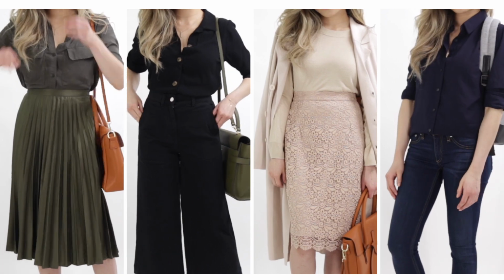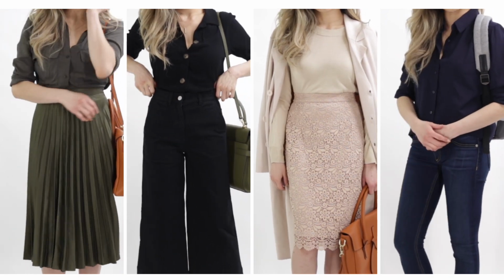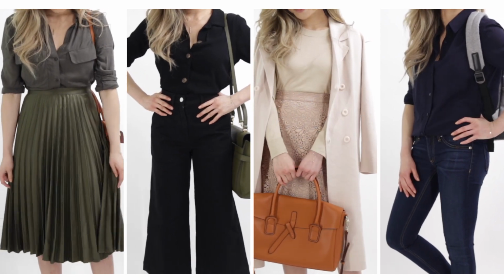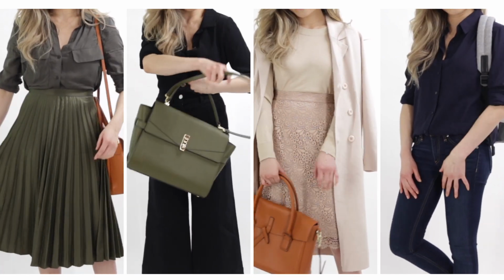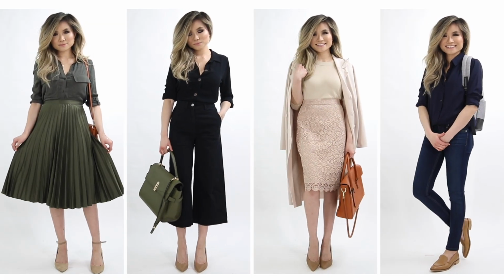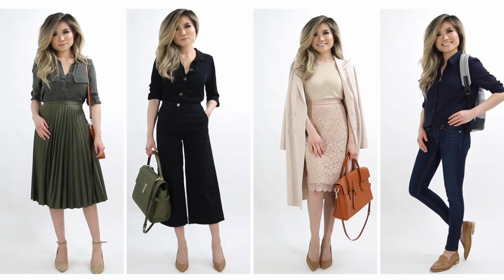And then another great thing to think about is to mix textures and different finishes of fabric to just break up that color on color. So I have a shiny pleated midi skirt, I have a lace skirt, just something to break up the two pieces to give you some differentiation but still have that cohesive look.